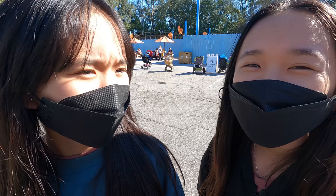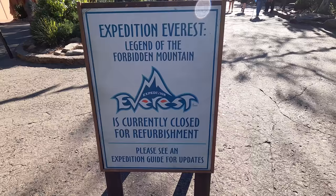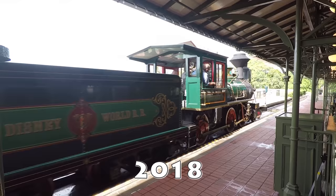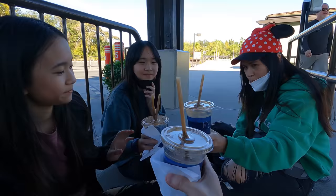In Animal Kingdom. Okay, guys, so Mount Everest is closed, and Splash Mountain is closed, and the Walt Disney Railroad is closed. So we're not gonna be able to go on any of those rides. And they're closed for refurbishment, right? Yeah, refurbishment.